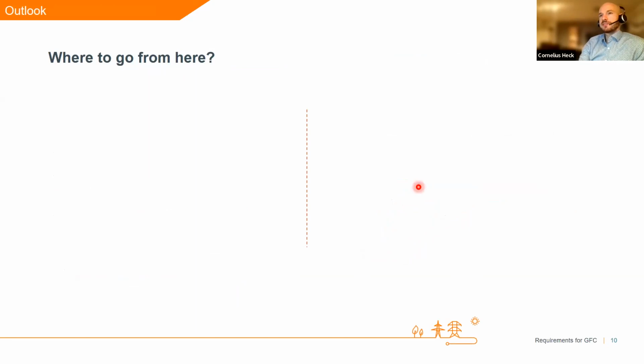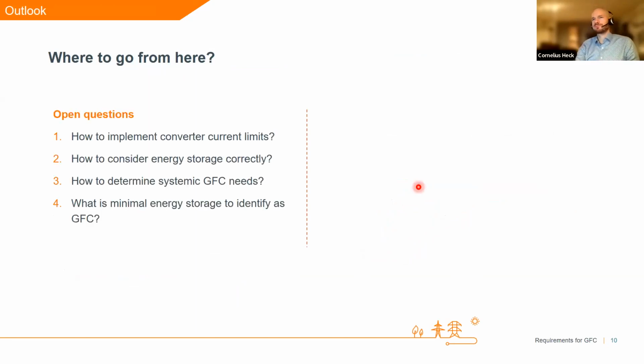So finally, for an outlook, where do we go from here? Is this already where we want to be? Obviously not. There are quite a lot of open questions. How do we implement converter current limits in these generic models that we need to use in order to specify our HVDCs and STATCOMs? How do we consider energy storage correctly? Especially for STATCOM, we don't use any storage devices, so this is the first phase of STATCOM that we are going to build up at 50 Hertz.